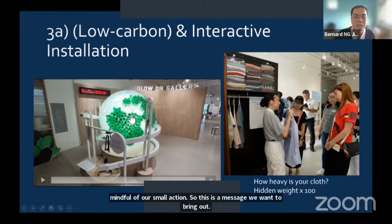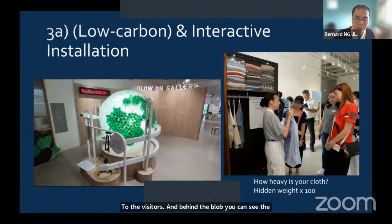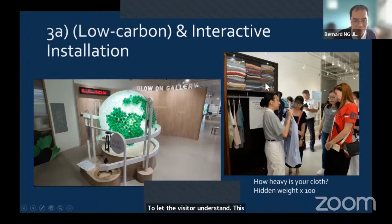And behind the globe, you can see the digital clock, which is the climate clock that Master has kept mentioning for 2 years, to let the visitors understand there's an urgency to take action before our Earth surpasses 2 degrees Celsius.